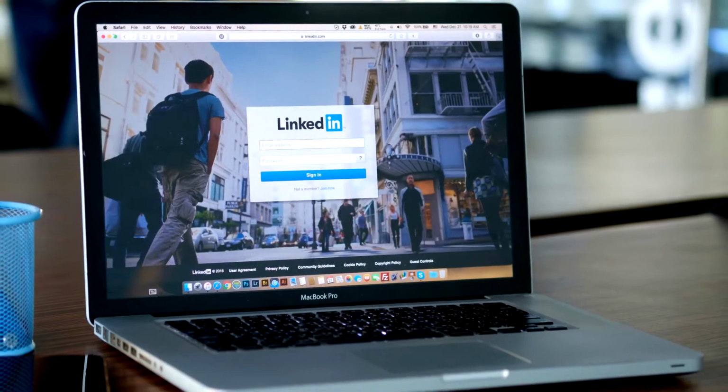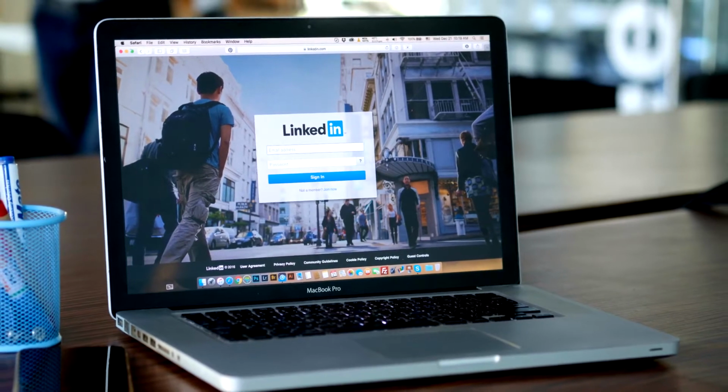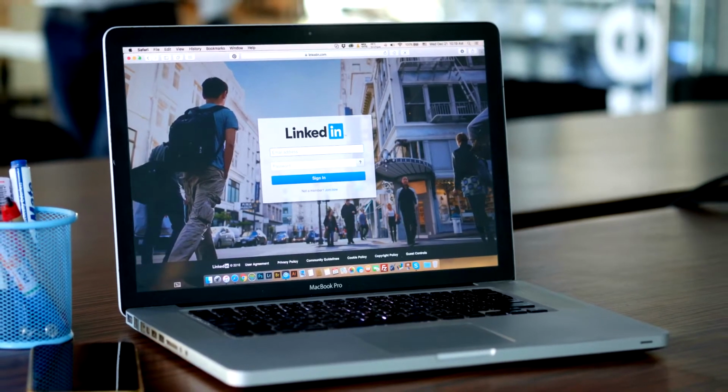Hey guys, a quick side tip while we're talking about step number 1. In your LinkedIn profile, there is a career preferences page. So when you go in to update your profile or to edit your profile, there's a whole page that's asking you about how you want to let recruiters know your availability. So if you want recruiters to be able to contact you, make sure that you update that.